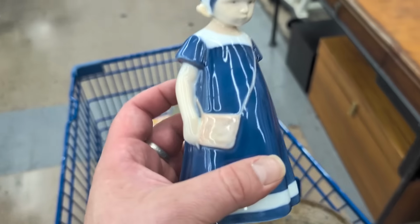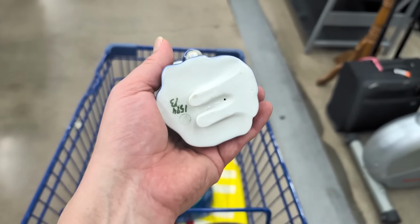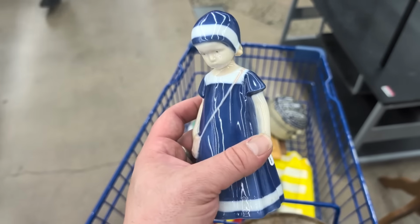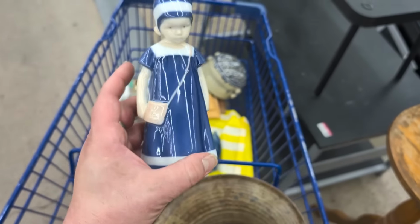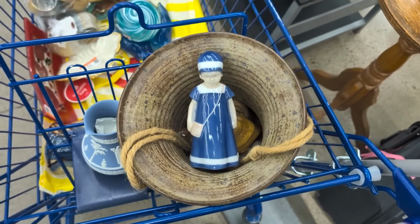We are getting this little girl. I don't know why I said Rosenthal. I meant Bing and Grondahl. But she's $30 to $50 all day, so we'll get her for $7. Let's head over to, I think we're gonna go to Tempe today.